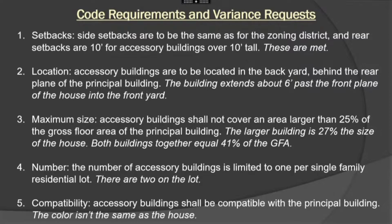The number of accessory buildings is limited to 1 per single-family residential lot, and currently there are 2, although the owner has indicated that he will remove that smaller old one in the future. And on compatibility, accessory buildings are supposed to be compatible with the principal building. The materials and the fenestration of the windows and doors are fine. The color just isn't exactly the same as the house. So the main variance that's needed is for the location and the size.